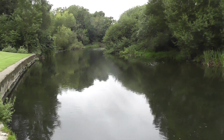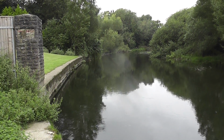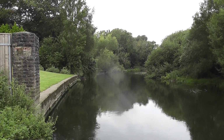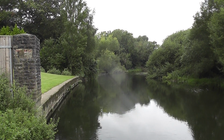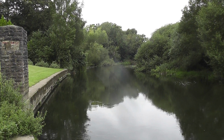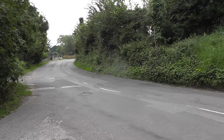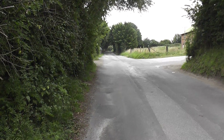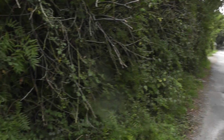Now you can see the garden above this little peg, which I'm going to have to go back up onto the road and then work my way around it. But very, very nice, very peaceful. Come back up onto the road, make my way around this other property. I've come a couple of hundred yards along the road and I'm back at the mill.